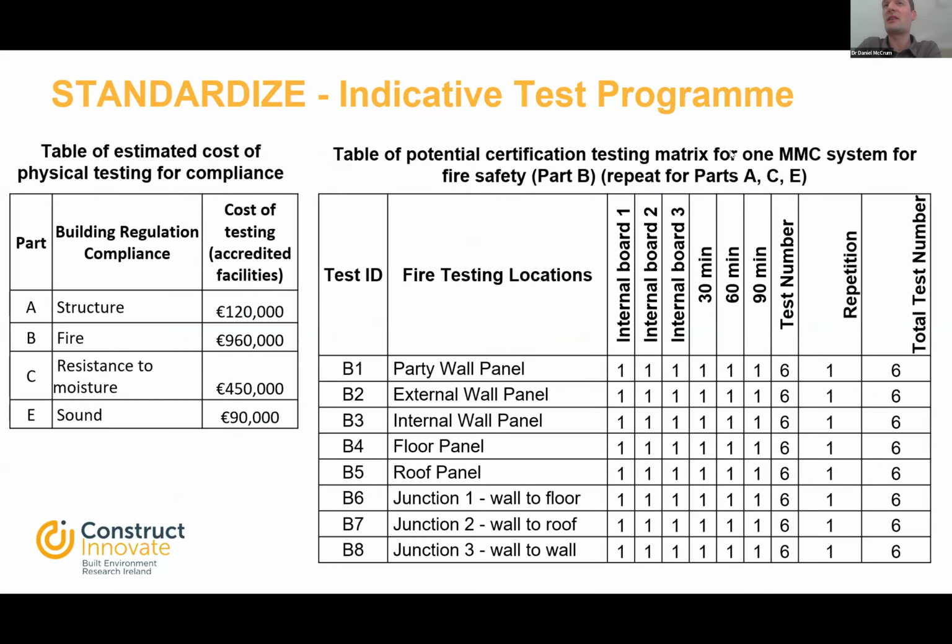In terms of the testing program, it'll obviously be hugely important. These are innovative systems and they need to be tested to help us demonstrate compliance with the building regulations. But on the left is a table of estimated costs. It's not estimated, these are the costs, I should say.